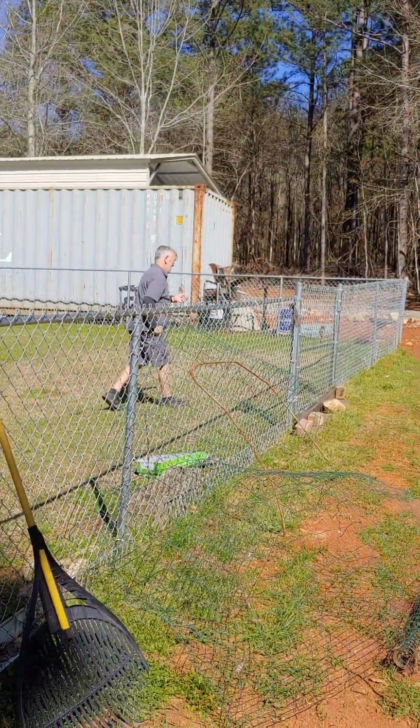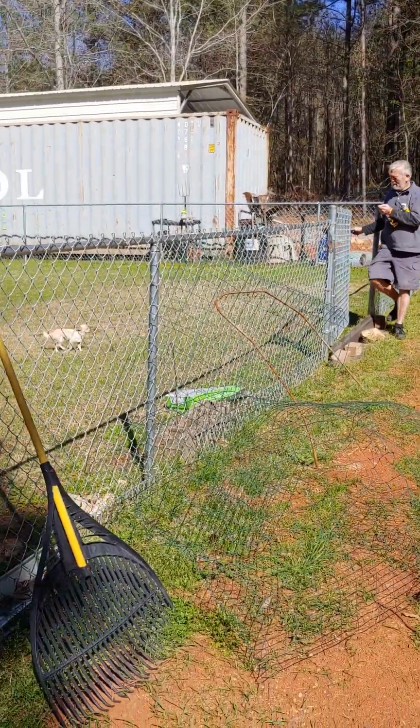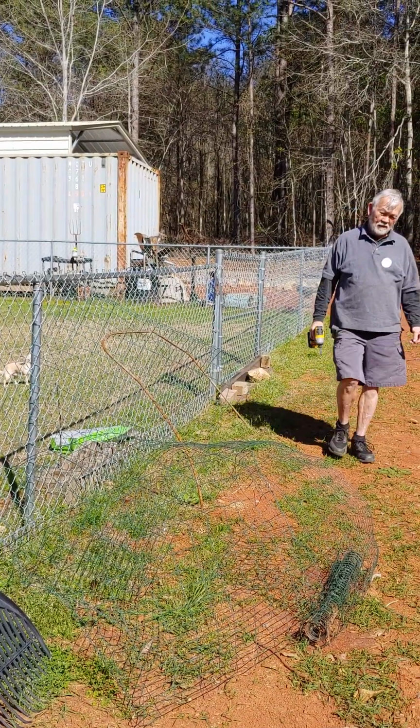Here he is, man of the hour, and the Chihuahua, Skipper and Gilligan. You know that would be a good name for a dog, Gilligan.